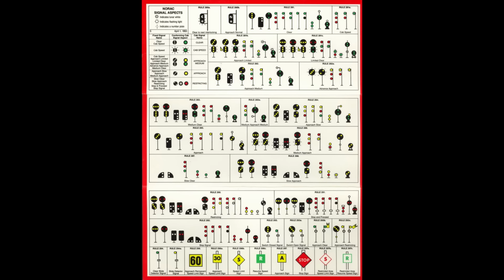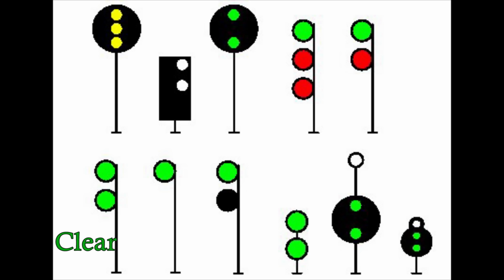Stop and proceed is similar, but you must stop at the signal anyway and get permission before proceeding if conditions are right. That's only scratching the surface of today's aspects, which can change meaning depending on what rulebook the railroad follows, and signals can sometimes vary in shapes and sizes and how they display aspects. It's quite complicated, but a lot of the basic signals are pretty much the same.